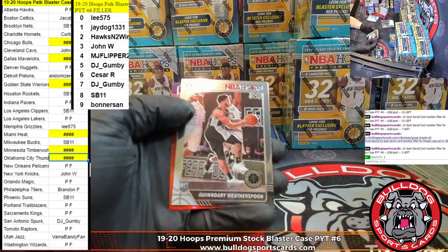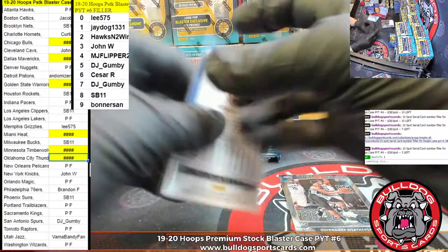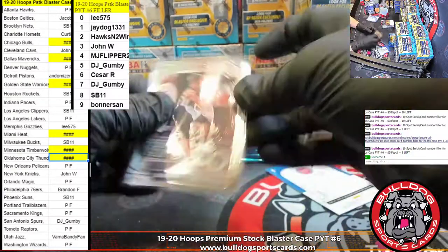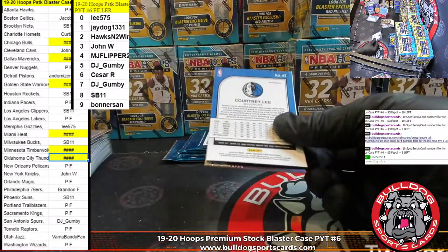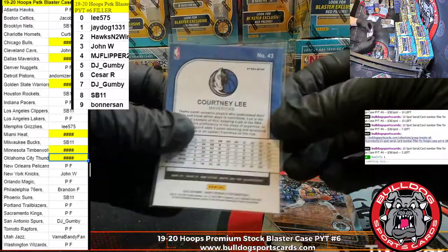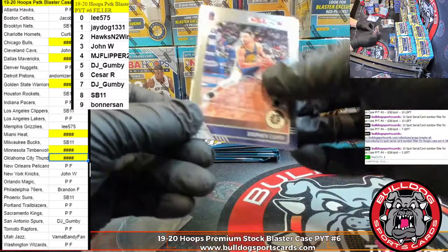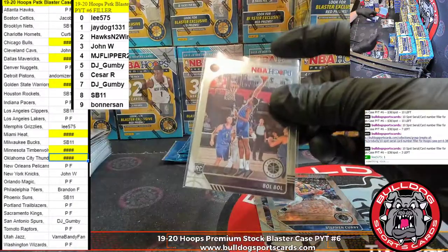Henson, Okogie, and Lonnie Walker for the Spurs, followed by a red Draymond Green for the Warriors. That's going to the two spot. Courtney Lee for the Dallas Mavericks, Mojo. That's going to the three spot, John W. Second Bol Bol rookie.